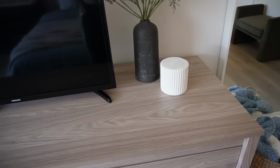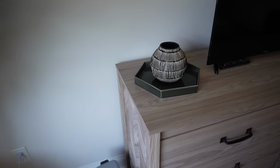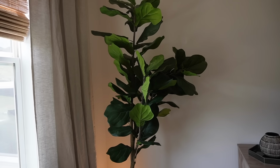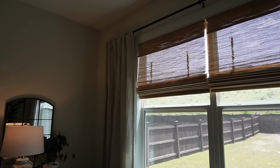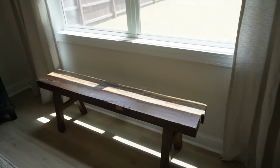I just have a marble catch-all little container, and then a tray over here as well. I've got a mini trash can, and then this same tree that we've had for a very long time. I'll try to link everything down below as much as I can, especially the curtains, because I always get asked about these curtains. We decided to put the bench under the window.